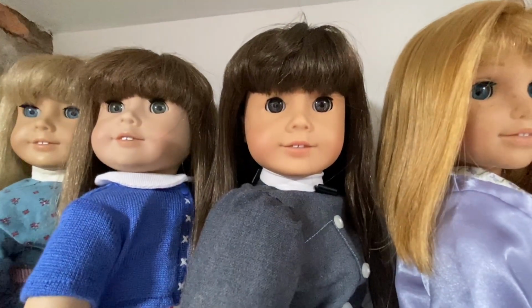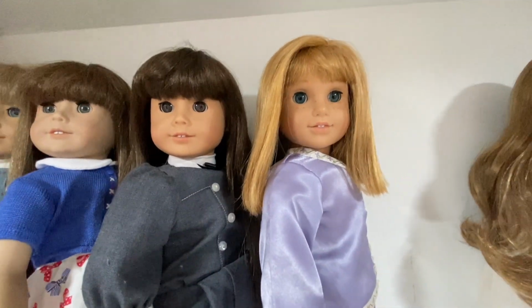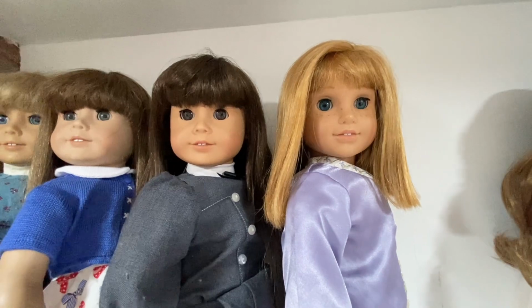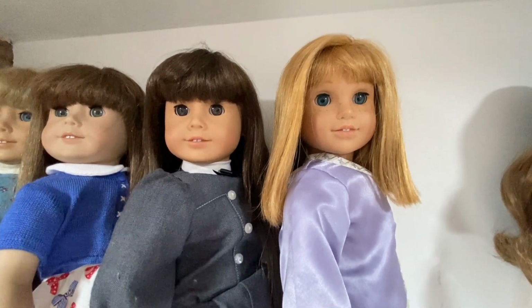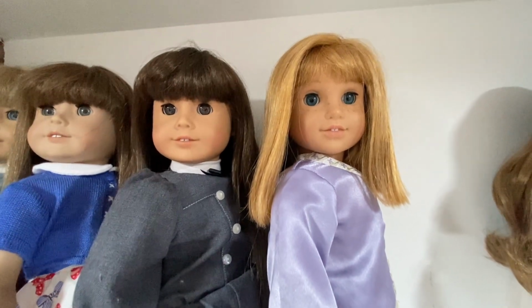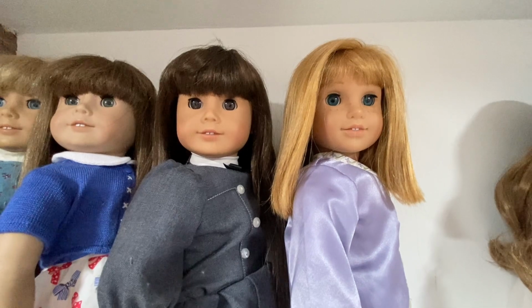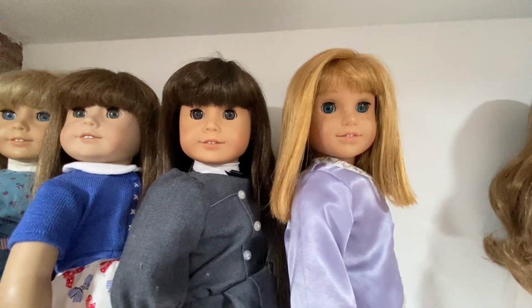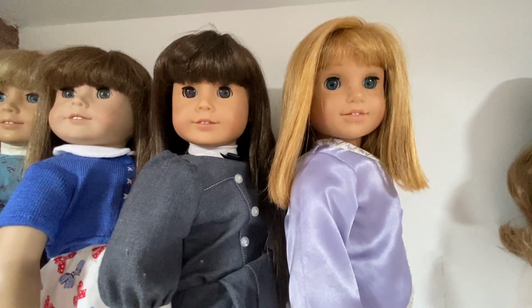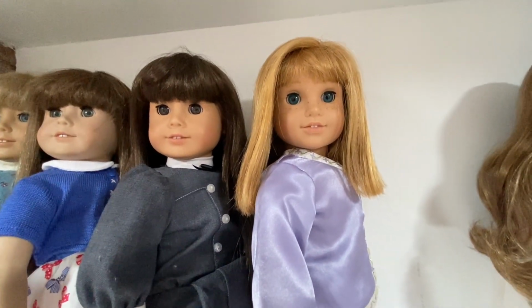Then we have Samantha Kate Parkington and Nellie Catherine O'Malley. I got them for Christmas in 2004 together when Nellie was released alongside Samantha. She was the first best friend doll, so my parents got them for me together in Christmas of 2004. Samantha's middle name of Kate is in honor of my cousin who showed me my first ever American Girl dolls. My dad's cousin had Samantha and Addie, and those were the first American Girls I was ever introduced to. And Nellie's middle name of Catherine comes from CSI.